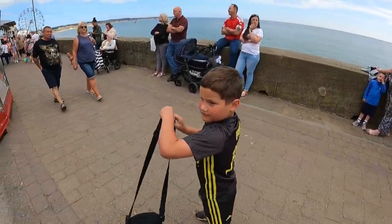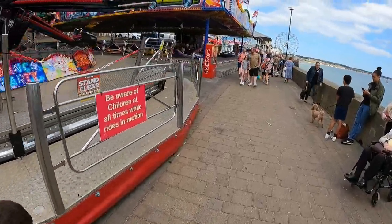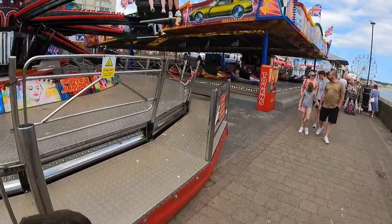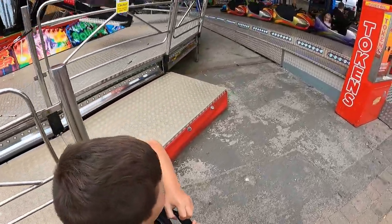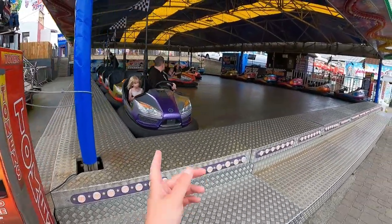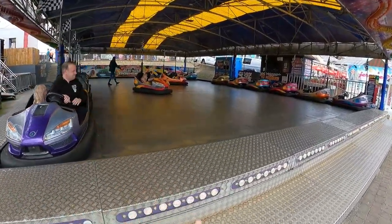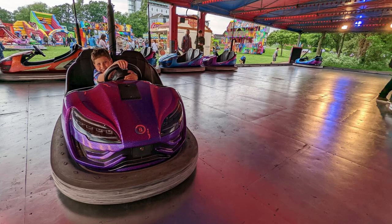Okay, I have no idea how many tokens we've got left. Should we do the dodgems whilst we're waiting? Yeah? I gotta go with you though. Yeah, you gotta go with me. Let's do our show. Well, it's 8 tokens a car, so I've calculated too many tokens. I thought we were going to do one each. So that means we'll have quite a few tokens left over. Now then, dodge and battle time.